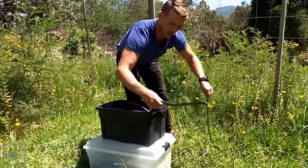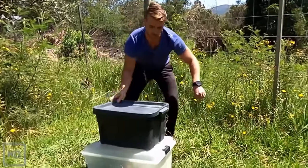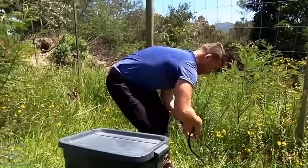Come back in. See how gentle the snake is. He's been bitten by a dog and everything, and he's still so relaxed. I sometimes feel like they know that we're trying to rescue them. Now, very interesting. Come back here. I guess this guy's already camouflaged into the grass. I'm going to pull him out here.